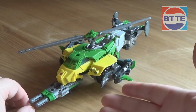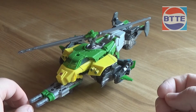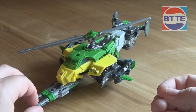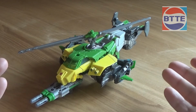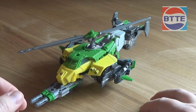Now, this toy is based off the IDW version, but for a sad G1er like me, and I admit it, I'm a G1er. Through and through, as much as I love Beast Wars, as much as I loved every other continuity that did come along, at the end of the day, it's always G1 I'll go back to, because that's the one I grew up with. Sorry, lads, I can't get away from that at the end of the day.